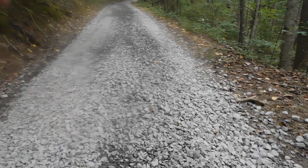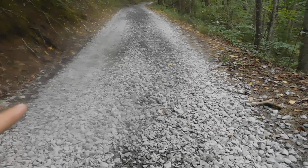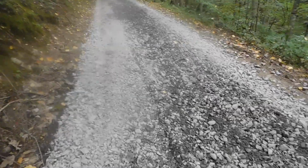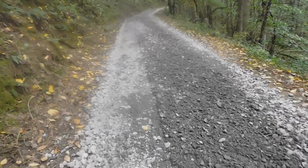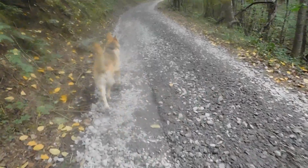So Danny, my gravel guy, he told me, he said, I put it in there thick because it was soft. It's quite a mess, and he's right. And this is again more of this number 3, and so where we just started walking, and I will show you how far this one goes.